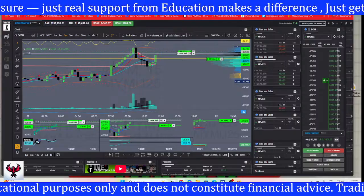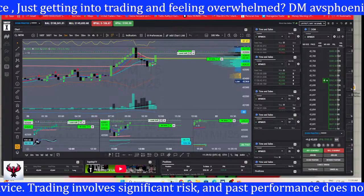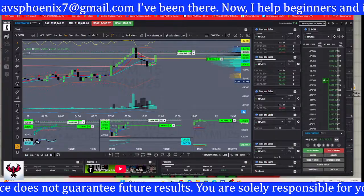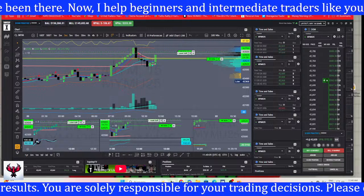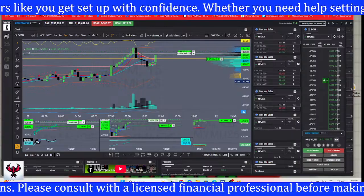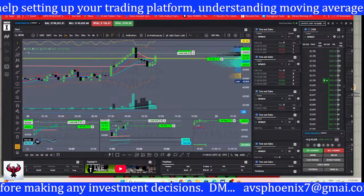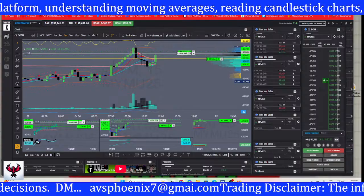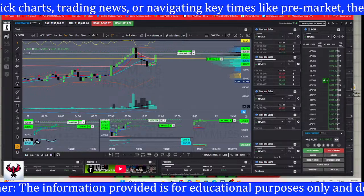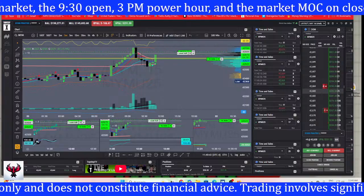Wow. 528. $25. Tesla 25. So what took place was that we hit. No, we didn't hit. Oh yeah, we previously hit. So now we're retesting 42,679. 679 right there.